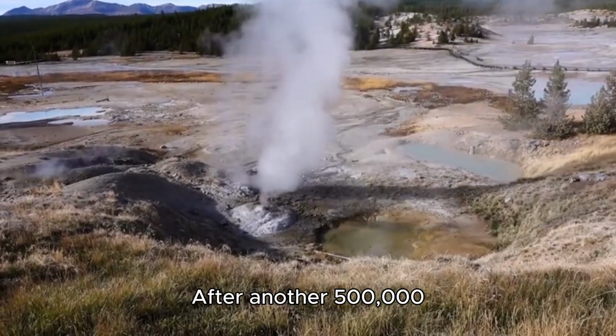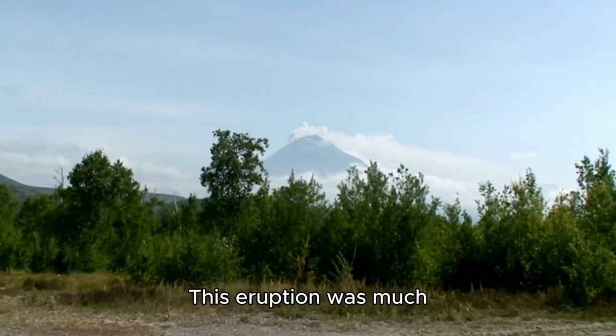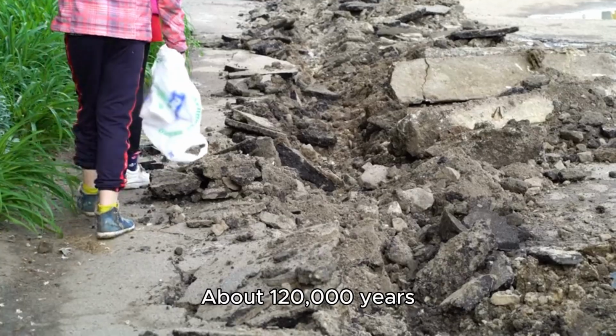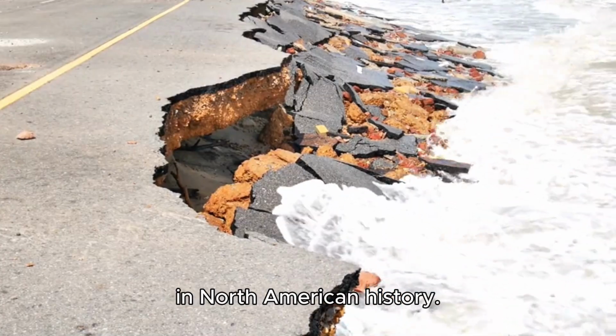After another 500,000 years, the Yellowstone Supervolcano erupted for a third time. This eruption was much smaller than the first two, but it was still pretty big. About 120,000 years ago, a magnitude 15 earthquake struck the region. It was the largest earthquake in North American history.